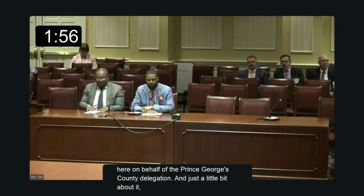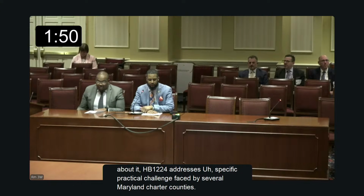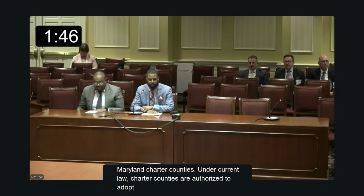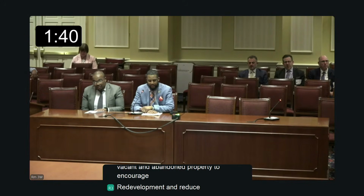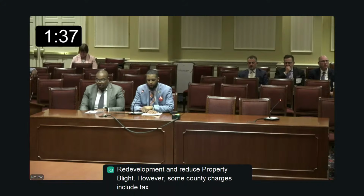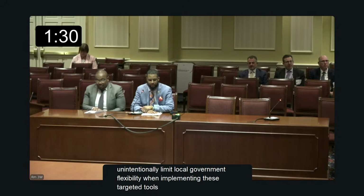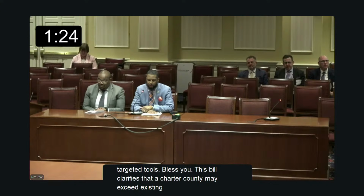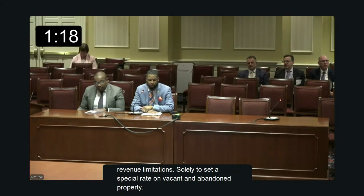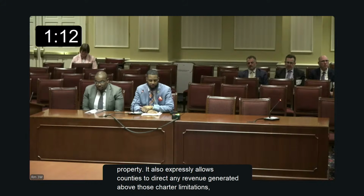And just a little bit about it, HB 1224 addresses a specific practical challenge faced by several Maryland charter counties. Under current law, charter counties are authorized to adopt a special property tax rate on vacant and abandoned property to encourage redevelopment and reduce property blight. However, some county charters include tax rate or revenue caps that can unintentionally limit local government flexibility when implementing these targeted tools. This bill clarifies that a charter county may exceed existing charter tax rate or revenue limitations solely to set a special rate on vacant and abandoned property. It also expressly allows counties to direct any revenue generated above those charter limitations into the general fund.